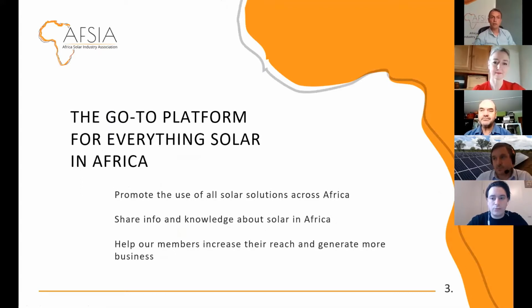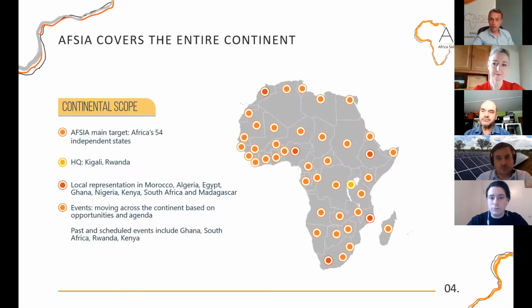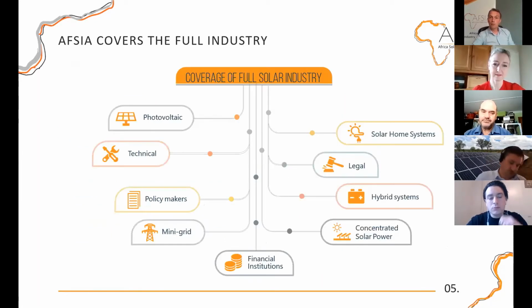From large-scale projects all the way down to solar home systems, solar irrigation, C&I projects, mini-grid projects. Anybody and anything that has a component with solar is welcome to AFSIA. We cover the entire continent out of our HQ in Kigali, Rwanda. And we are very lucky to have a small team here in Kigali, but also a network of local representatives in key African countries.